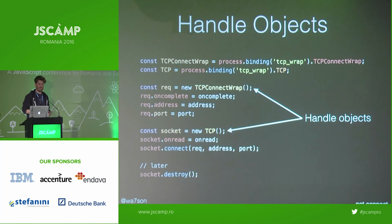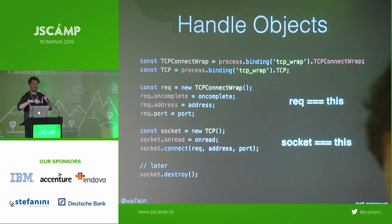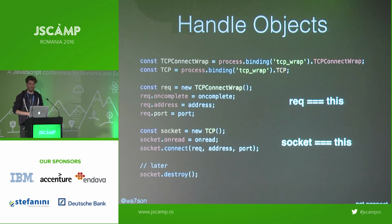And so these req and socket are actually the this. So that means that from inside the init function now, and all the other hook functions, you now have access to, for example, the address and the port of the connect wrap handle. So that is all fine. And the final thing, when you have the different hooks being called, how do you know that it's the same callback in each of the hooks? That is, of course, the UID. I hope that makes sense. So you can reference the same UID, and in each hook it will be the same callback.